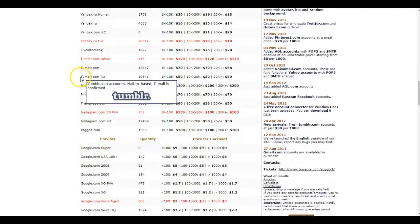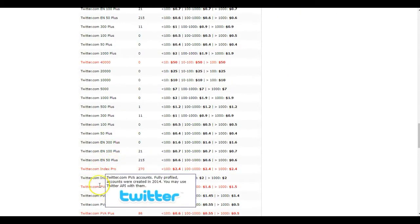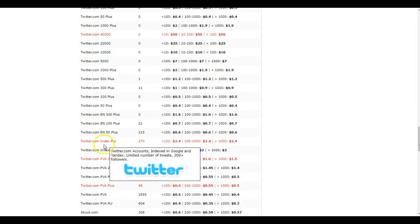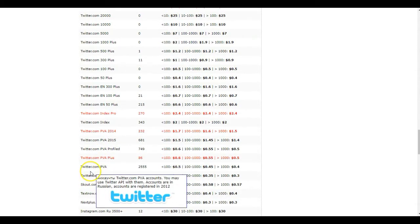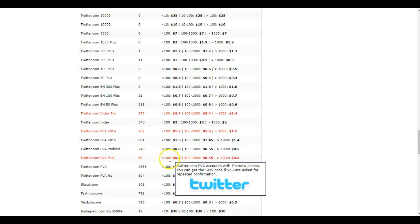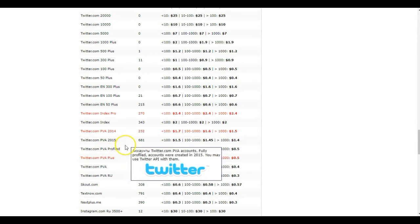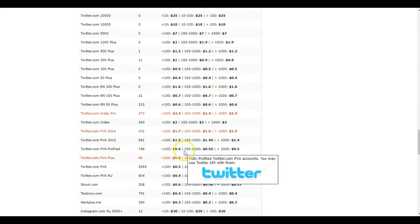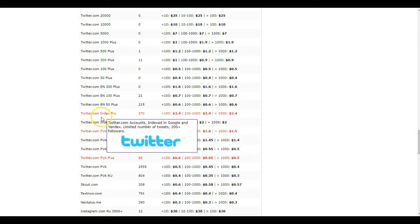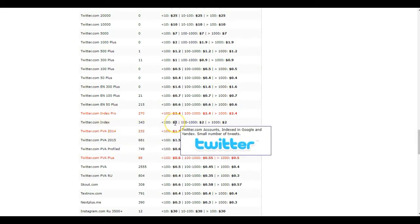For Twitter, I have to find the Twitter accounts because they have so many different types. Here, maybe this is it. You can see these are all the types of Twitters they have. They've got basic Twitter PVAs, 50 cents each. Twitter PVA Plus, 60 cents. They've got the profiled ones. I've purchased the profiled ones for something else before because I was going to run a Twitter bot, and it didn't really work out. But they do work, and they're 60 cents each. And they have some that are indexed in Google already, but they're $2.